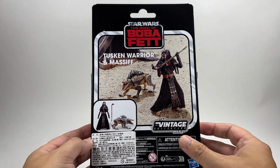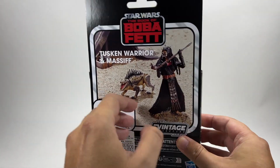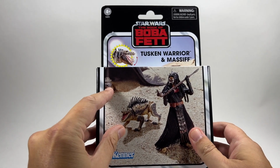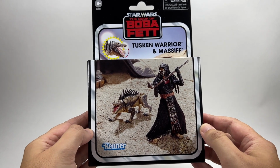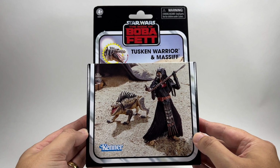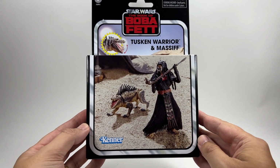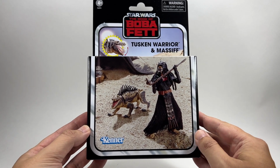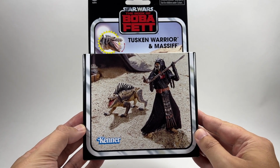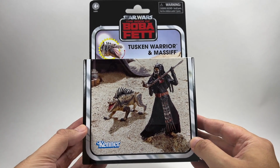There's the back. It would have been nice to have the sort of tent and the little pieces that came with it. You can just see there. That would have been nice, wouldn't it, to make a little diorama with. But the deluxe element of this set is the Massif, which is a new sculpt. We will be comparing it against the 2002 version that came out for Attack of the Clones. I will compare the two. And there's the box. So we'll open it up and check him out.